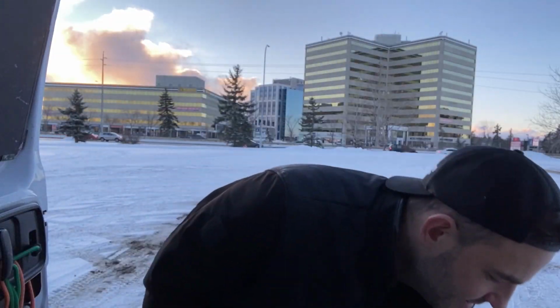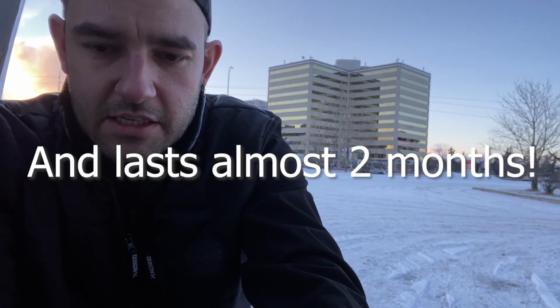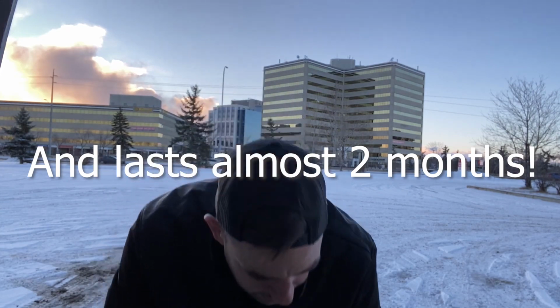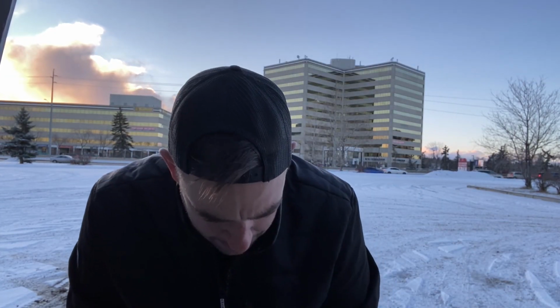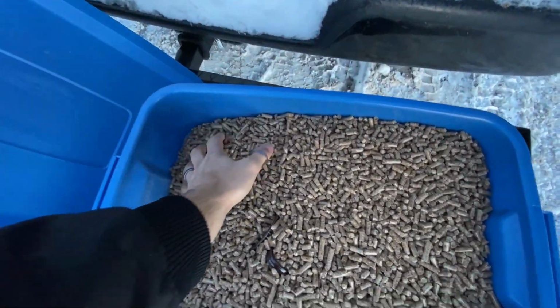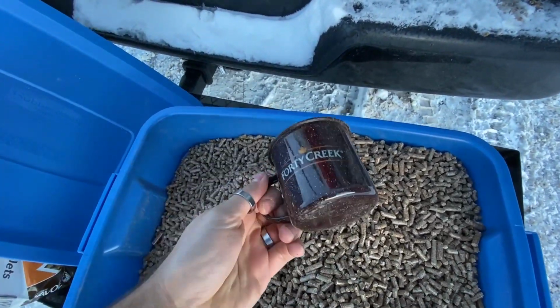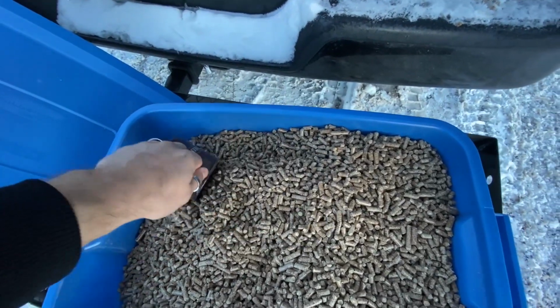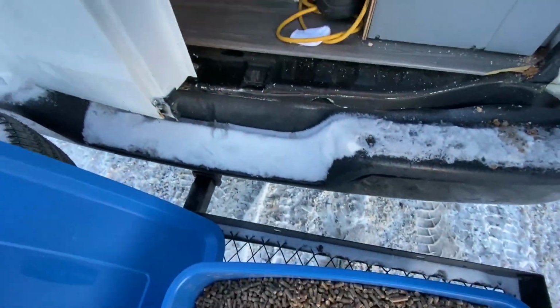Okay, so that is a 40-pound bag of hardwood pellets. It's $6.99, which comes out to almost $8 with GST or something ridiculous like that. And I just put it into this Rubbermaid bin, which is 38 liters. It all fits into this bin quite nicely. Let me show you here. All the wood pellets are in here, right? If you've been watching for a while, you know my whole 40 Creek Nanaimo bar whiskey. This came free with one of the bottles. It's coming in very handy as a scoop. So that goes in there.